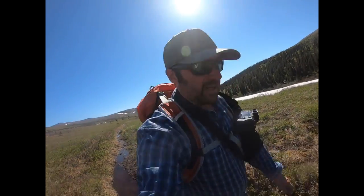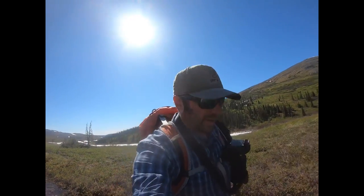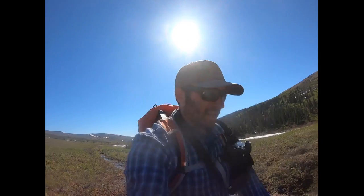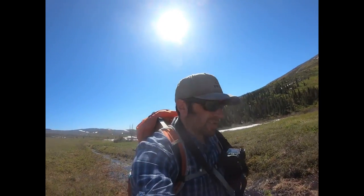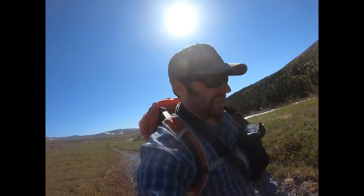So far the trail's been really wet, but not much more than normal. Had a couple little snow crossings, but not bad. The weather continues to be gorgeous. The wind is strong, so there's no mosquitoes. Could not ask for more perfect conditions than this.